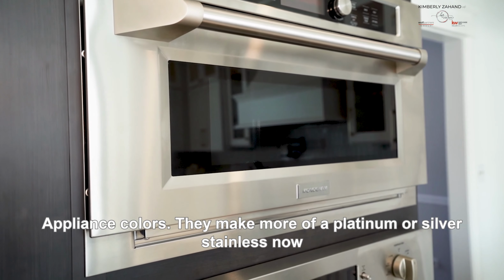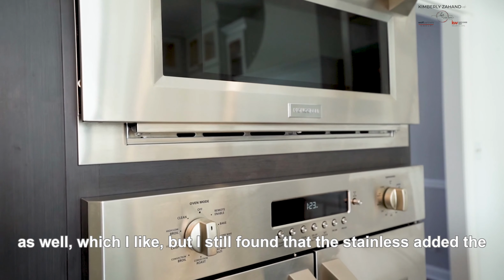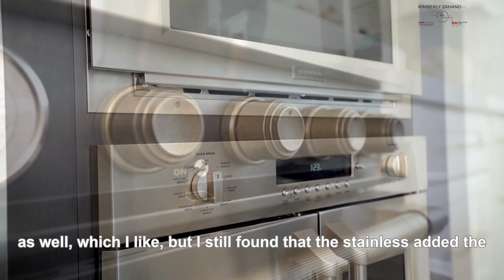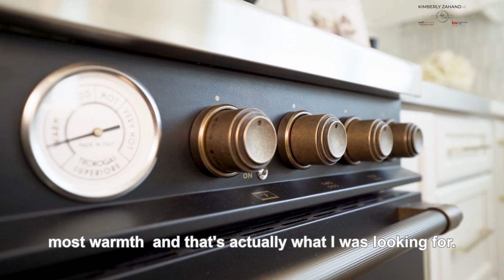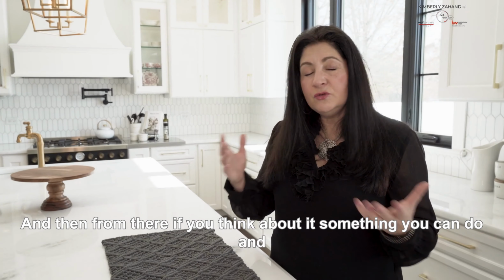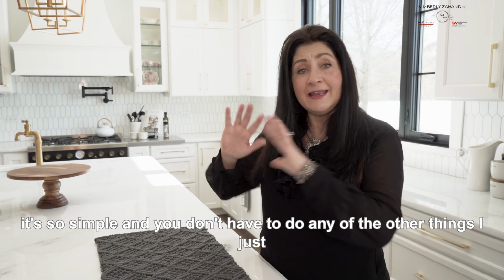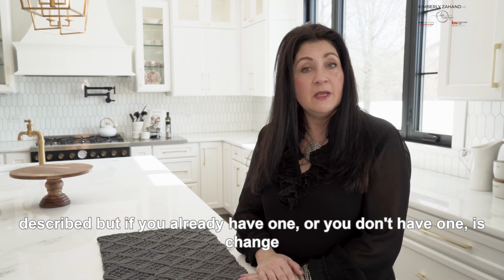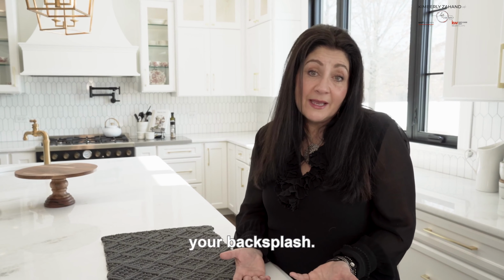It's probably one of the most desirable appliance colors. They make more of a platinum or a silver stainless now as well, which I like, but I still found that the stainless added the most warmth, and that's actually what I was looking for. And then from there, if you think about it, something you can do, and it's so simple, and you don't have to do any of the other things that I just described, but if you already have one or you don't have one, is change your backsplash.